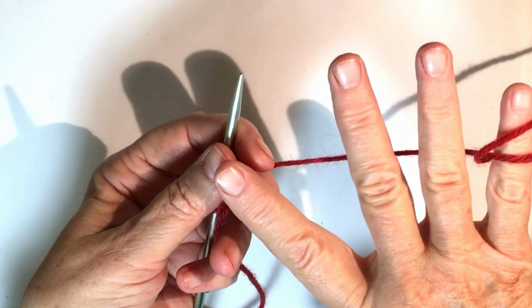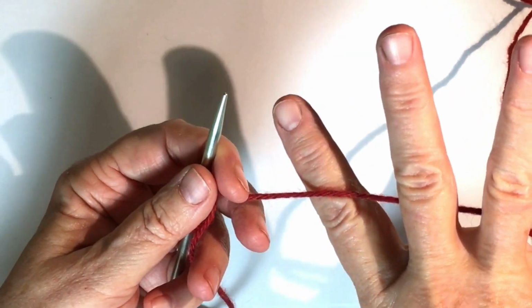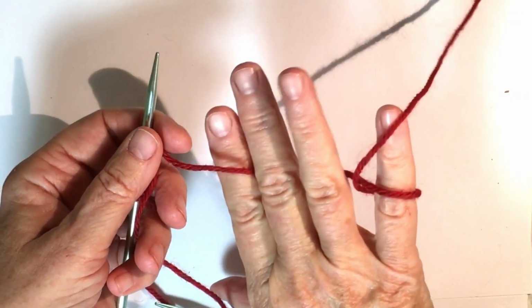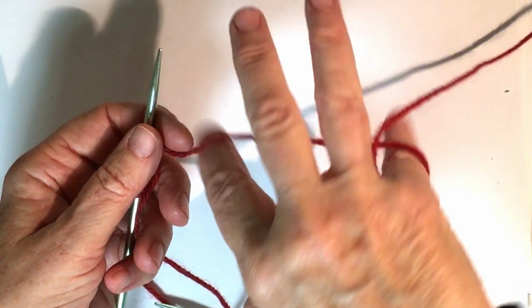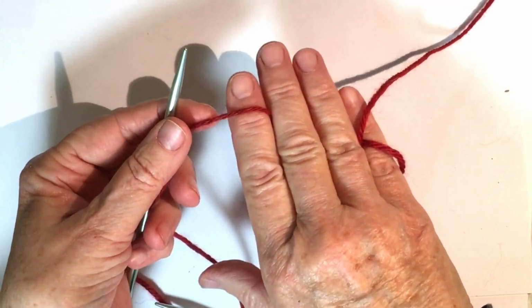You need to practice that. It's weird. But if you hold your fingers up when you're doing it, the fingers are going. If you hold them down, it's going to be over. Like that. Let's do it again. See that? Kind of magic the way it does. There we go. This is for you beginner knitters out there who have never knit before.